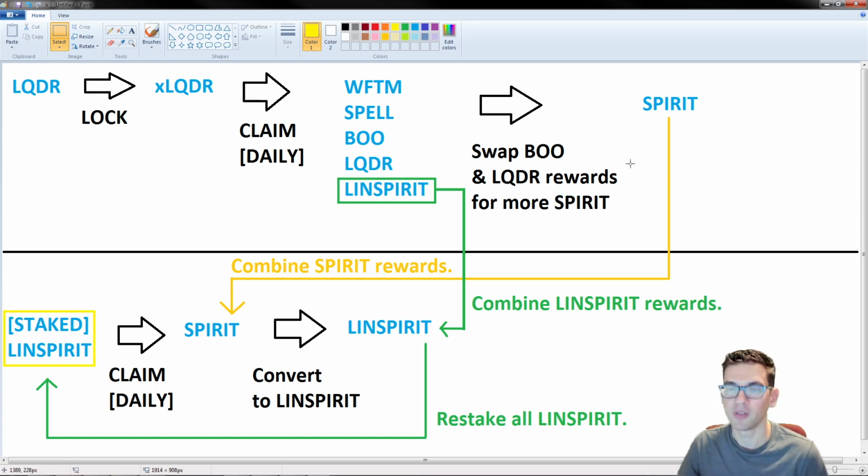And you may get a little bit confused as to what LINSPIRIT is versus Spirit. I'll talk a little bit about that shortly. But then, yeah, so I got my daily rewards, and I am swapping out what I need to get a big bag of Spirit. So at this point, after claiming my rewards, I should have some LINSPIRIT and Spirit.